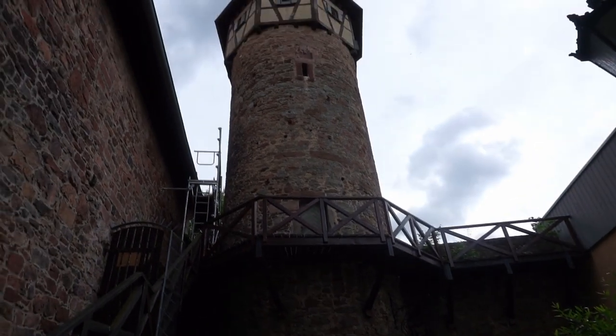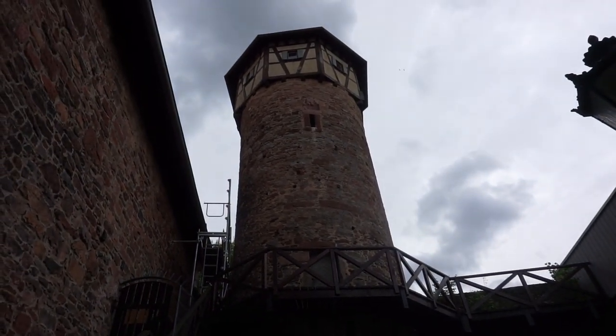We're standing outside the old city gate by the Thief's Tower. We're going to walk across this bridge and go in the city and check it out. Let's go. This tower served for many centuries as the town's prison.